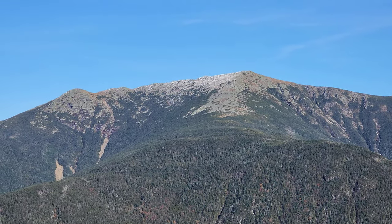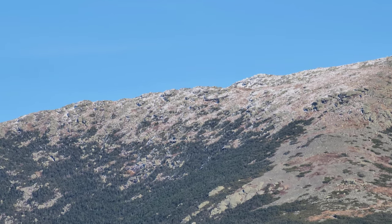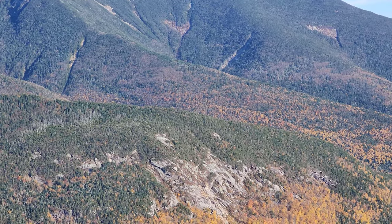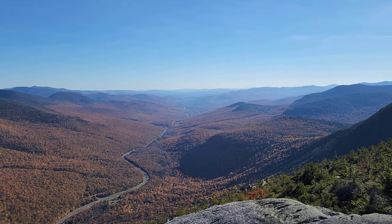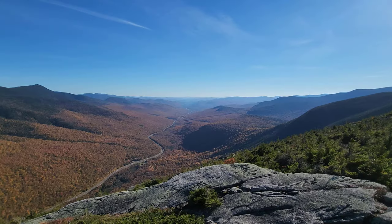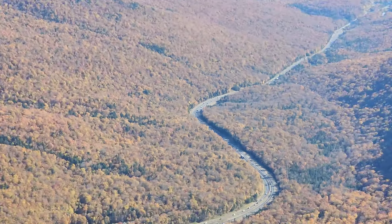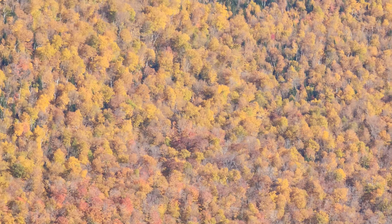See what's going on over there. You can see the snow. A little bit of snow over there on the Franconia Ridge Trail. I definitely bet people are hiking that trail today. I did this one 2 years ago. Foliage is nice too. Got a lot of orange over there.